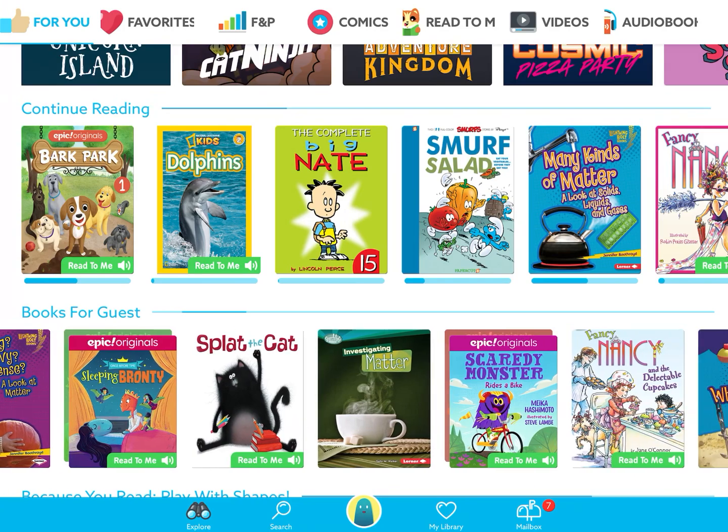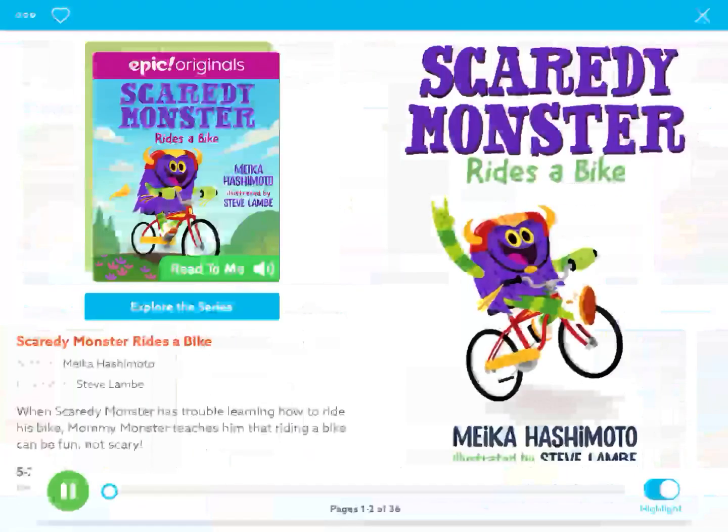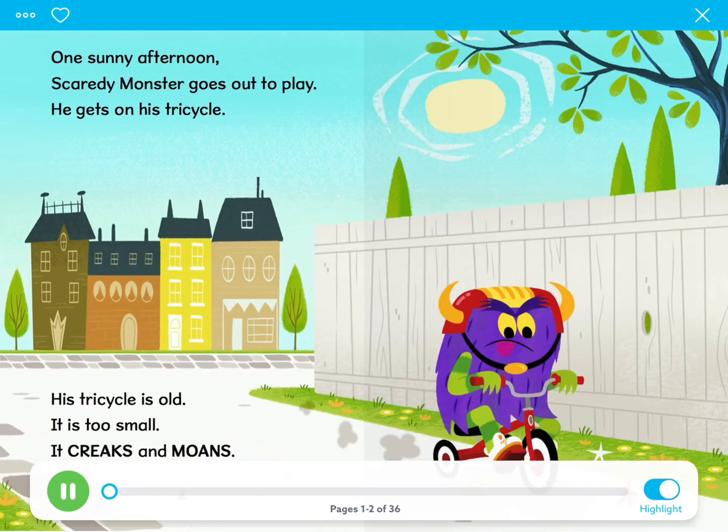Okay. This one looks funny. Scaredy Monster rides a bike. Let's see if it's something I can read.